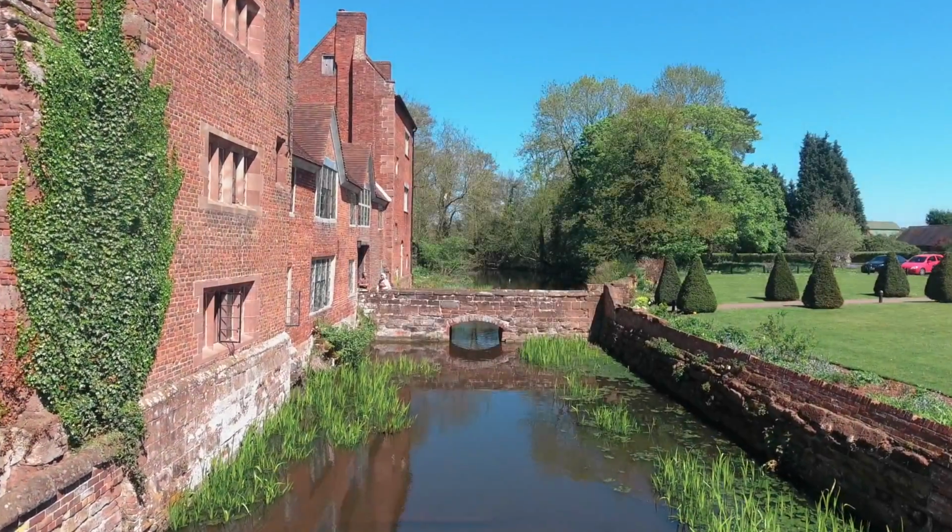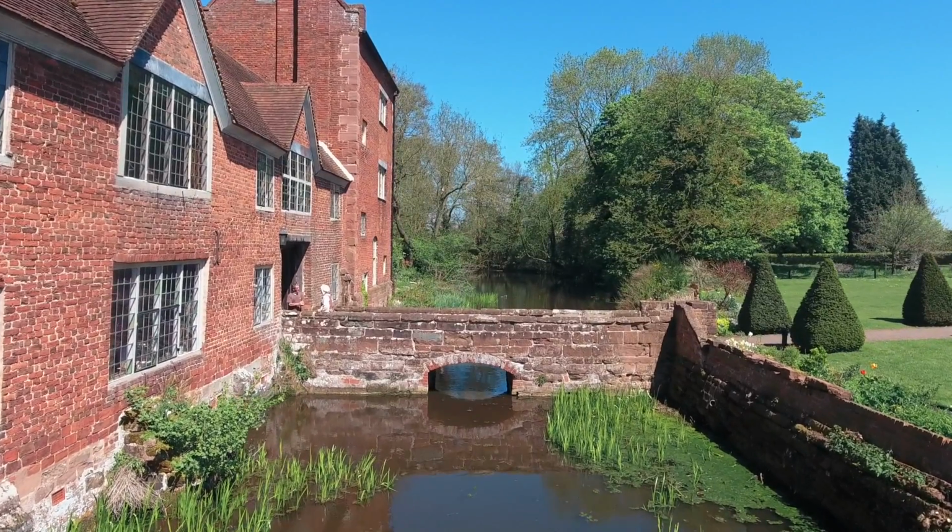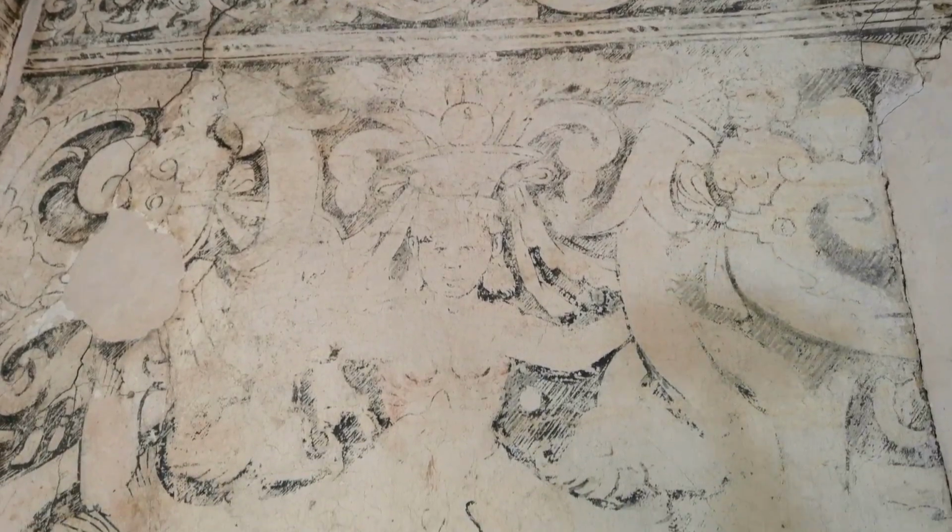We have recently received grant funding to repair our bridges, but are still short of funds to pay for the works. And we have a rare collection of Elizabethan wall paintings that need protecting.